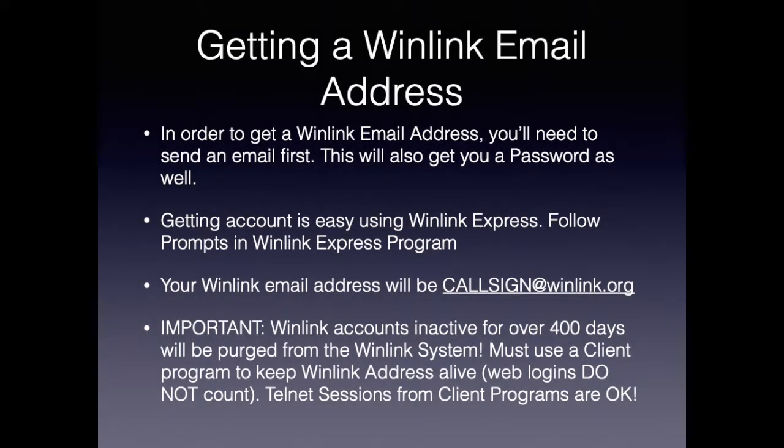So we already addressed some of this. To get a Winlink email address, you've got to send an email first, and Kim's already completed that step. Then you'll need to reconnect after a few minutes, and you should have an email from the Winlink people containing your password. Once you have that password, you'll revisit the Winlink setup screen under settings and put in your password, and you should be good to go. The best way to get a Winlink email address and go through the whole process is to use the Winlink Express program, this program. Another thing to note, your Winlink email address will be your call sign at winlink.org.